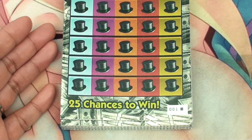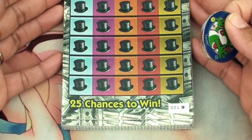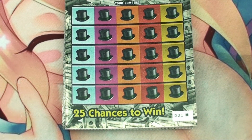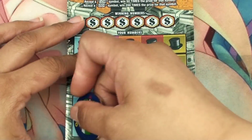We're gonna be starting with ticket one, starting off with Yoshi here. So let's see if he brings us any luck, guys. Here we go. Oh, and I forgot to mention that the guaranteed back on each of these books is $160. So now let's go ahead and get started. Ticket one.